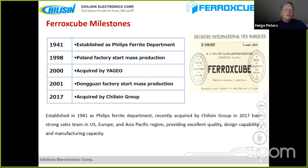So just a quick look at the Ferroxcube milestones. For those who do not know, the name Ferroxcube was born already in 1941, when Philips, at that time the famous Dutch company, invented the industrial production of soft ferrites. At that time, we got a patent, which you can see on the right side. We call this material Ferroxcube because of ferrox for the iron, the ox for the oxide, which are 75% of the content of our material, and the cubic chemical structure of the material.